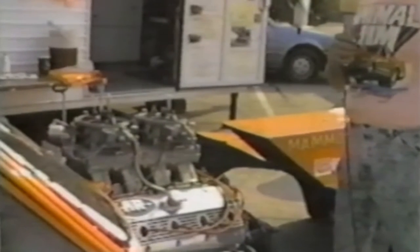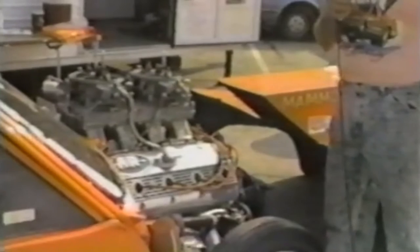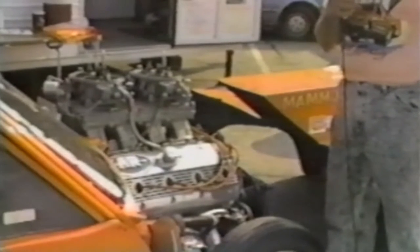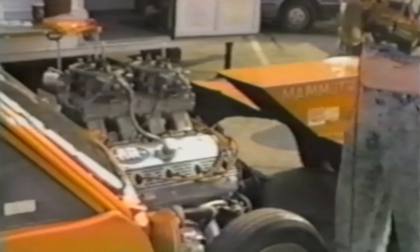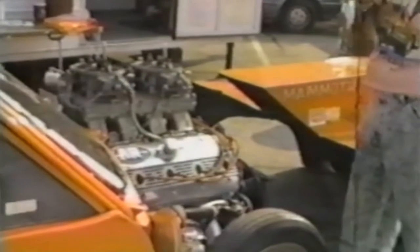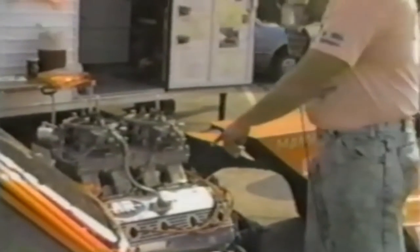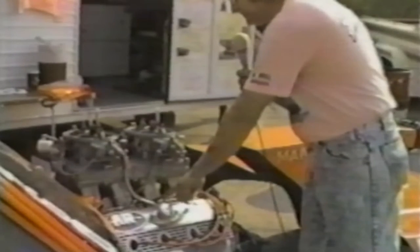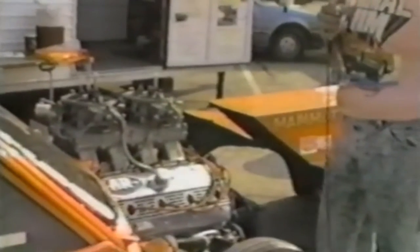The block and heads and intake are all aftermarket pieces manufactured by the Ford SVO. They got Holley dominators that are 1150 apiece. The fuel is assisted by a nitrous oxide system. You can see the injectors right here. That is an NOS fogger system.